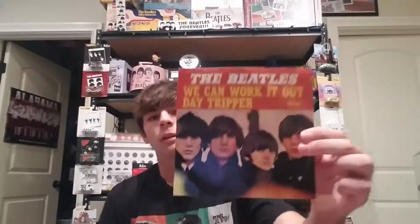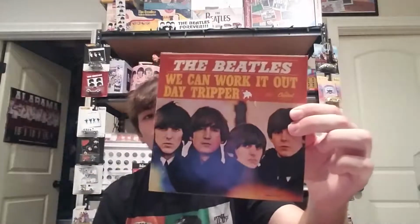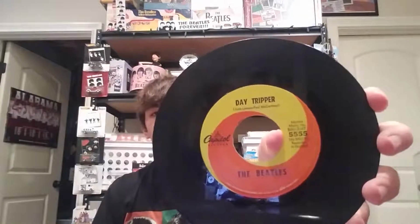So I'll start off with the 45s, and this was part of that antique store find. This is the United States We Can Work It Out with Day Tripper, and it's the same on the back. It's in nice shape. He put his price tags on the album covers and on the sleeves, which is unfortunate because one of them was in really nice shape, and I can't take off the sticker without ripping the cover. But this is an East Coast pressing, a Scranton pressing, with a plain capitol swirl there. I got this for like $5. I already have one, so I'm maybe trying to trade it in with a record store, or try to sell it and get some profit out of that.